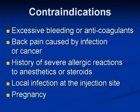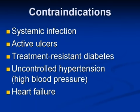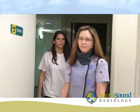You should not have an injection if you are prone to excessive bleeding or are taking anticoagulation medications such as Coumadin or heparin, if your back pain has been diagnosed as a result of an infection or cancer, if you have a known history of a major allergic reaction to anesthetic or steroid solutions, if you have a local infection at the intended injection site, if you are pregnant, if you have a significant active infectious process elsewhere in your body, if you have active bleeding ulcers, treatment-resistant diabetes mellitus, severe uncontrolled high blood pressure, or congestive heart failure. If any of these conditions exist, please notify the radiologic technologist.